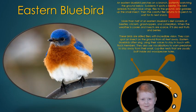An eastern bluebird perches on a branch, patiently watching the ground below. Suddenly it spots a beetle. The bird spreads its bright blue wings, flies to the ground, and gobbles up the small insect. Then the colorful flyer returns to its perch to wait for its next snack.